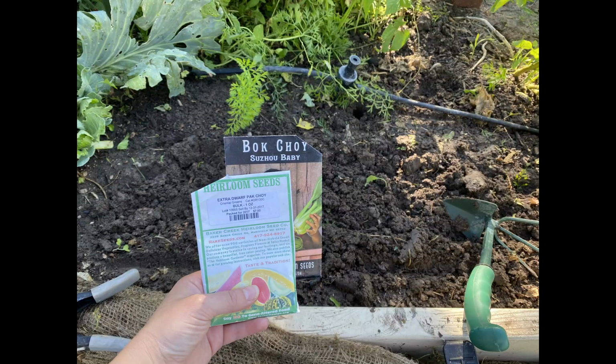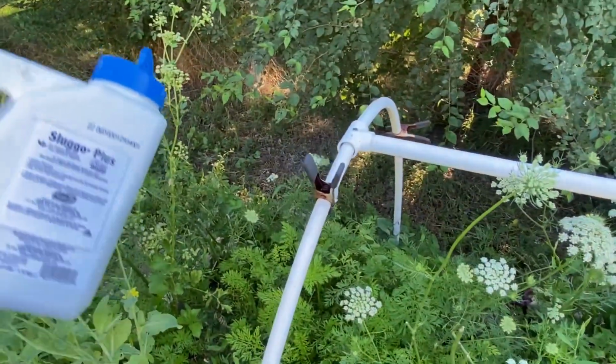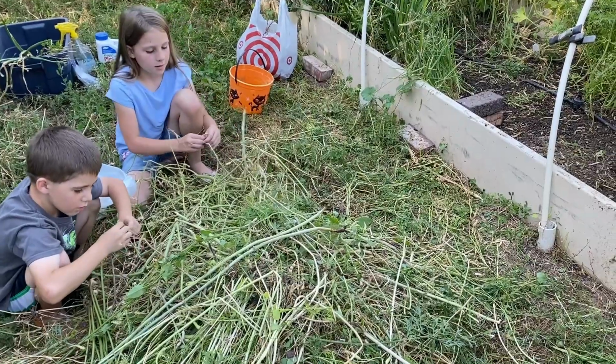So where the cabbages were, I planted some bok choy to have a fall planting there. And then I put down my Sluggo Plus since we found so many slugs and things right here in this raised bed. I don't want them chewing off the new plants.